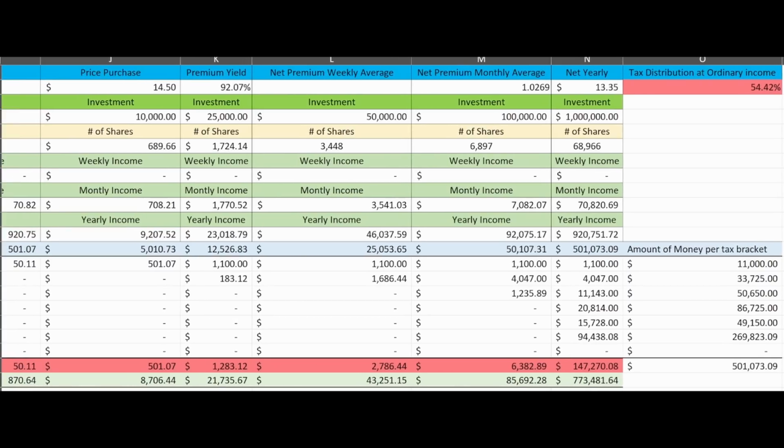Boom. Beautiful. Okay, so for a $1 million investment into CONY, we're going to own 68,966 shares. That's going to be a monthly income of $70,820.69. That's absolutely wild, right? The yearly income of that is going to be $920,751.72. Oh man, a man can dream for that number. All right.